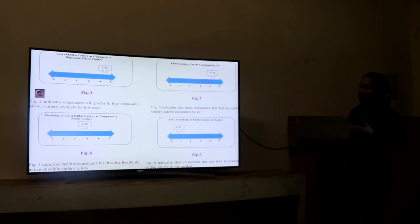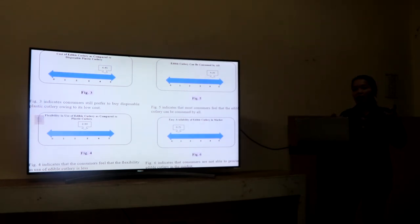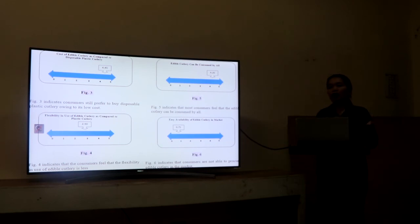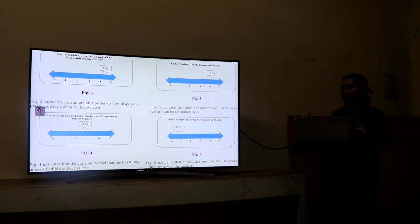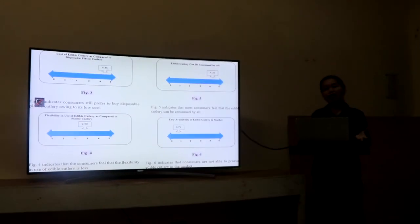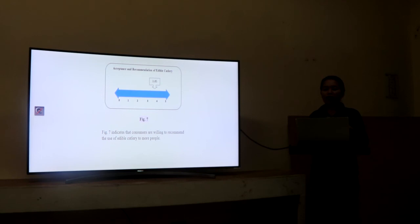And then another finding is that edible cutlery can be consumed by all. So all the respondents agreed, 4.35, that they are willing to use and to advocate edible cutlery to other people. Although the bottleneck at present of the edible cutlery in the market is its availability, since they are only available online from those people who are enthusiastic to give an alternative to plastic cutlery. In terms of acceptance and recommendation of the edible cutlery, 3.85 would be willing to recommend them to other people.